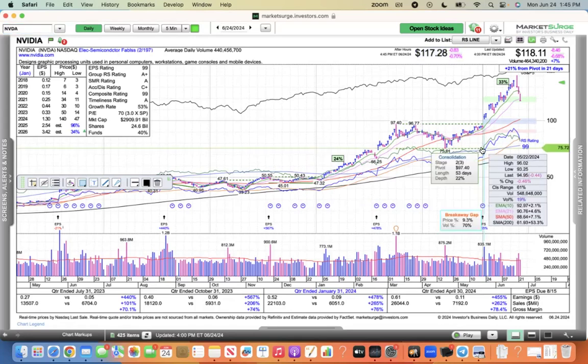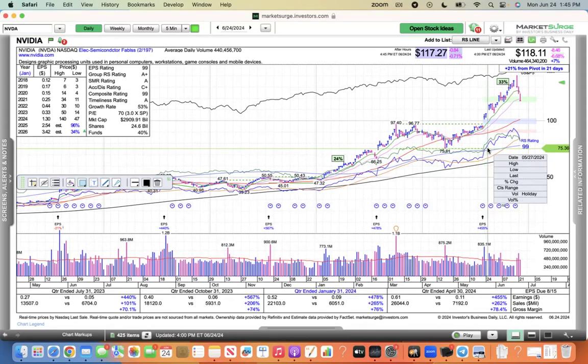Which is 96, and it broke out the next day, gapped higher and ran to 140. So it's a $44 move, split adjusted, okay? So a 22% give back would be a 50% retracement of this move. And it's already done that. It's closed at 118. So from 140 to 118 is $22, or a 50% retracement.